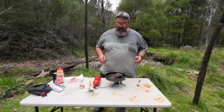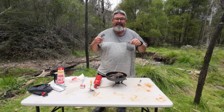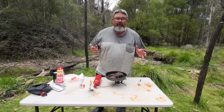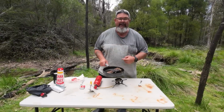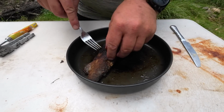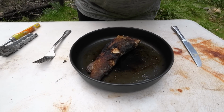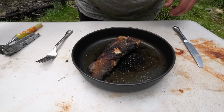Righto, we've got a howling gale. Wow, this has just come upon us from nowhere. That's the problem with being deep down in the valley, is that we can't see what's coming. Anyway, I forgot to bring a plate, so I'm going to eat this trout, pack up and get the hell out of here. Right, I'll break off these crunchy bits, pull the fins off. That skin, absolutely beautiful. Put a little bit of salt on, and away we go.